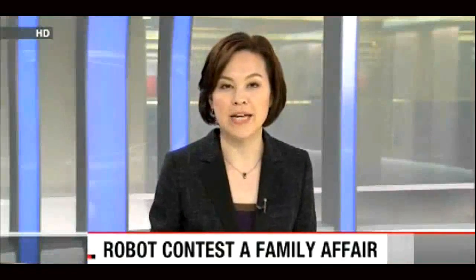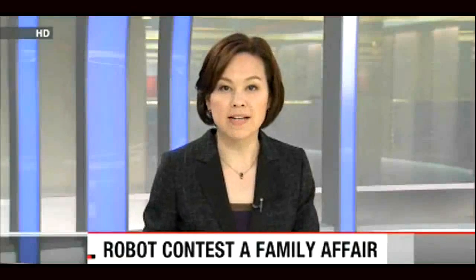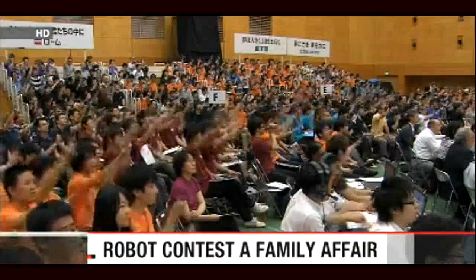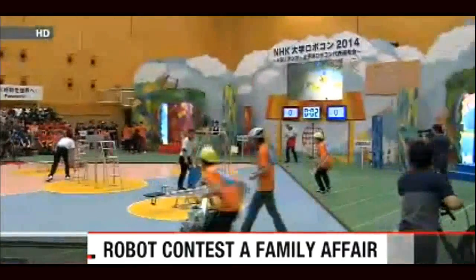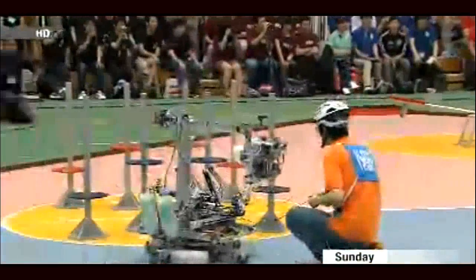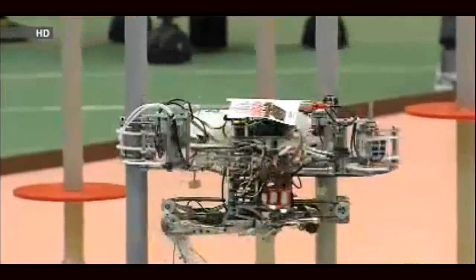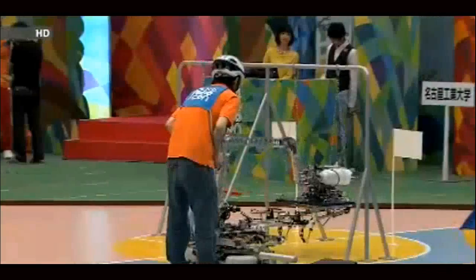Well, it's not unusual to see parents help their kids on swings and seesaws at neighborhood playgrounds. Now, robots are getting in on the fun. Engineering students from more than a dozen Japanese universities tested their skills and creativity in a robot contest organized by NHK. The theme of this year's competition was a salute to parenthood.